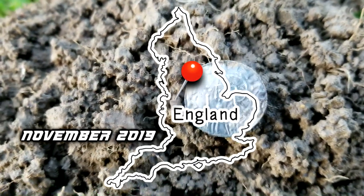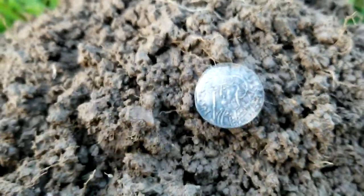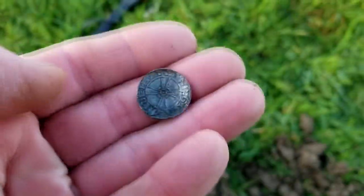I don't know what this is, folks, but it is beautiful. It's in great condition. There's the front side or the back side, I don't know. Here's the other side. Chris is on his way over here. We'll film him and let him tell us what this is going to be.